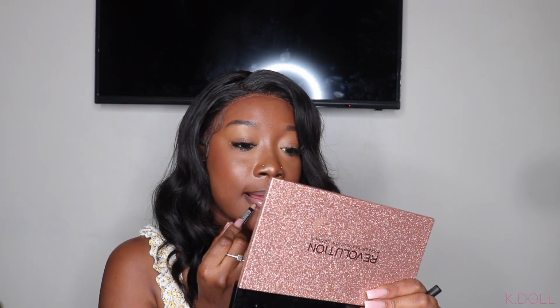I don't know what brand it is because it's faded off. I'm going to line my outer lips with this and then go in with my pink nude lipstick and lip gloss. And now I'm going to line my lips again. I'm just going to go over it with my NYX lip liner and go in with my gloss again. And we're done, guys.